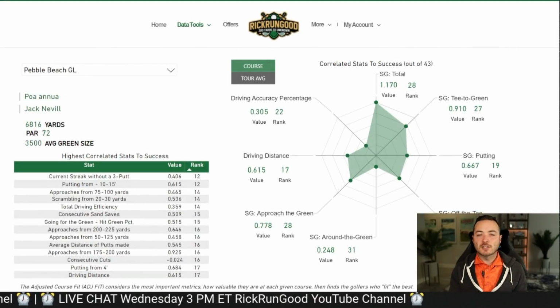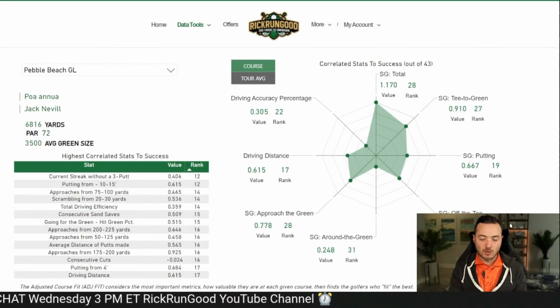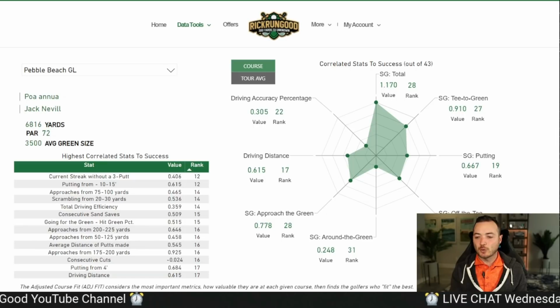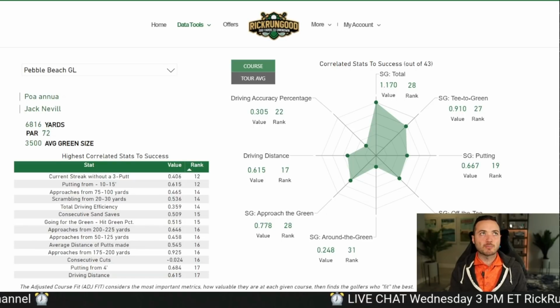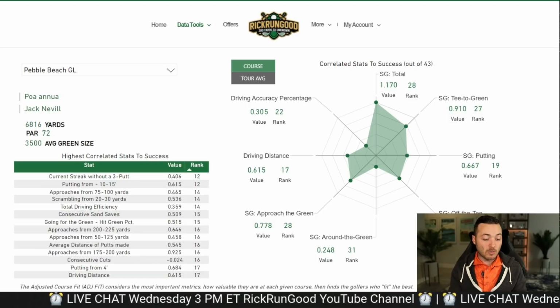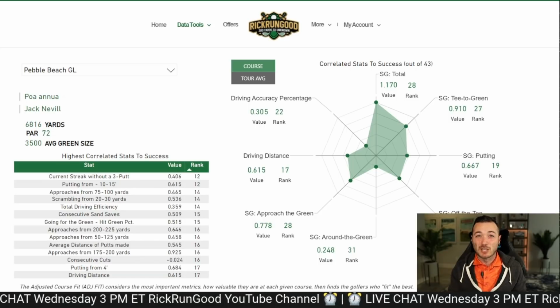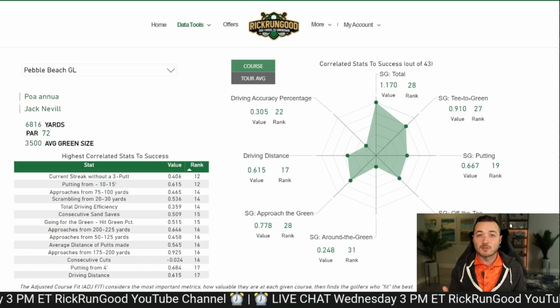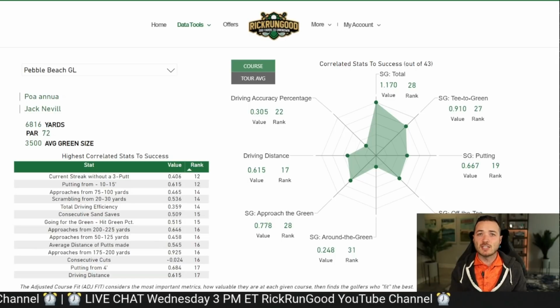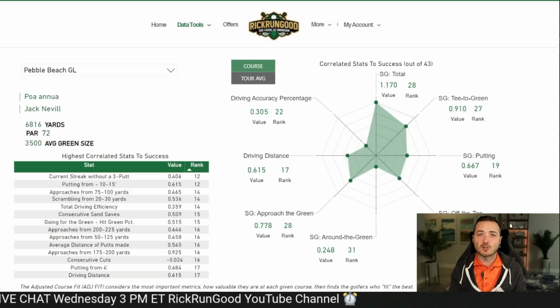Now, there are differences in these courses, and one course in particular that I want to talk about, so that if you're playing showdown, if you're doing round-by-round betting, if you're entering props, if you're doing first-round leader, things like that, the courses matter. Both Monterey Peninsula and Pebble Beach are kind of similar in terms of scoring averages. They're going to be the easier two courses. They're the easier fairways to hit. They're the easier greens to hit.